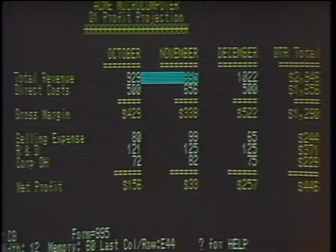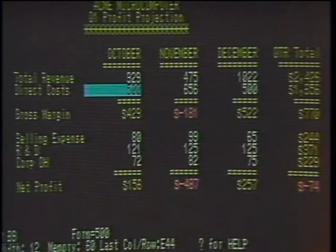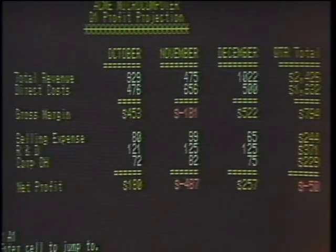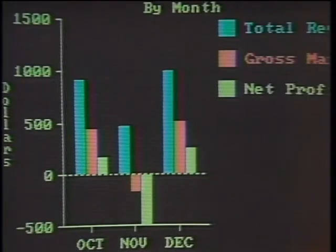November, total revenue, 475, enter. October, direct costs, 476, enter. November, corporate overhead. Pardon me, but you have a telephone call on line 1. That's great. Take a message. Graph. This is part of the interactive feature. We have the ability to manage the telephone concurrently with applications. One more thing I want you to show me, Return.